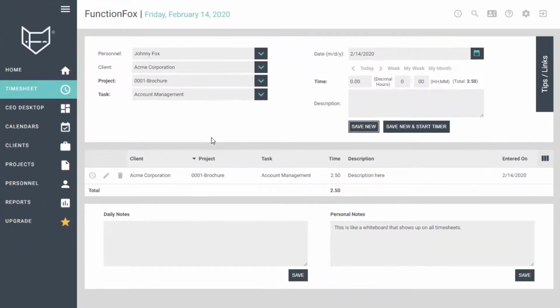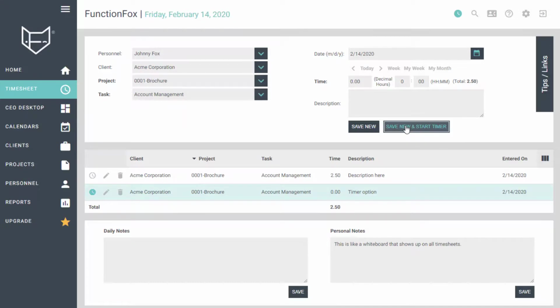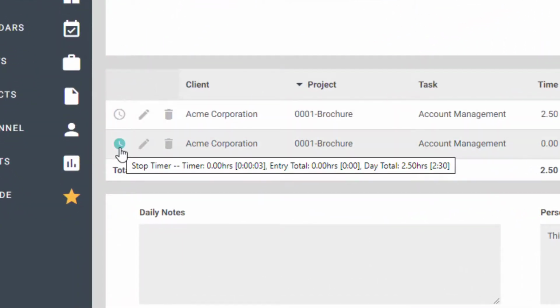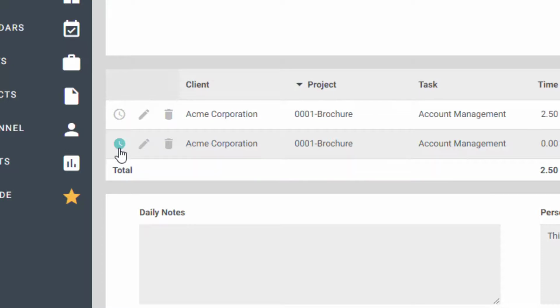Know you're going to be working on something for a while and want to get the time accuracy correct down to the second? Rather than plugging the time in, write your description and hit Save New and Start Timer. A new entry will appear with a teal clock icon, meaning you have a timer currently running. To turn it off, simply click on it and you can do the same to turn it back on. You can use this to have multiple entries ready and switch timers accordingly.